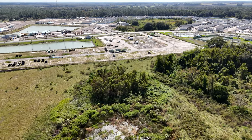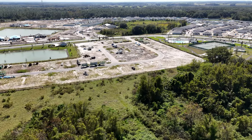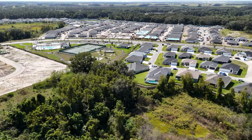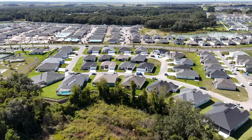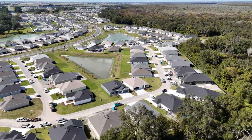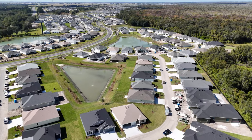It's just continuing. Now we're flying back to, you see the Dabney Rec Center there, the pool. Now going off screen to the left, and pickleball courts and tennis courts. And that's Chandler Drive.